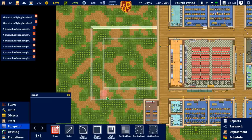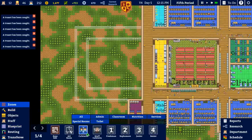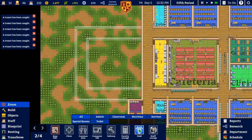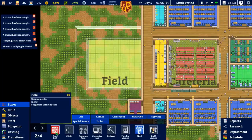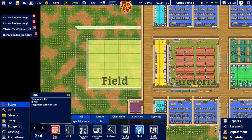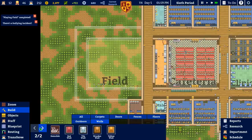So let me just zone this around then. Zones, all. We need the field. There we go, there's the field. I wonder what stuff happens in the field then. The field we got set up. Pretty dope. That kind of completes that grunt as well.